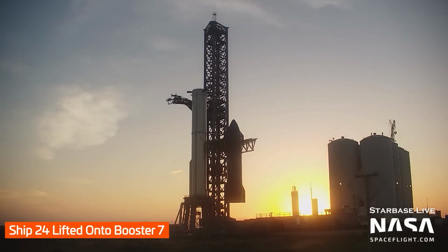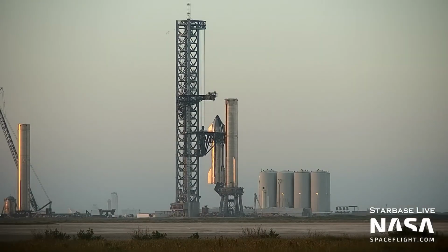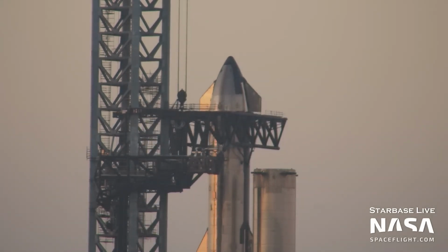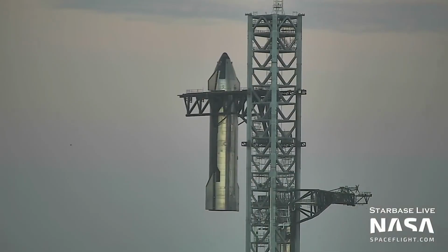October 2022. After several cryogenic and static fire tests, it was then time for SpaceX to stack Ship 24 on top of Booster 7 for the first time. On October 7th, Booster 7 rolled out to the launch site for the 6th time, lifted onto the OLM 3 days later. Ship 24 was stacked onto Booster 7 on the 11th, then realigned the following day. SpaceX encountered issues with the new quick disconnect system's alignment, causing a cryo test to be aborted.